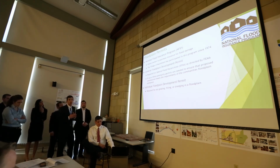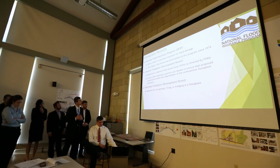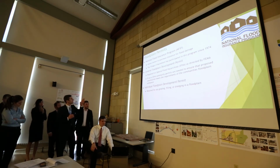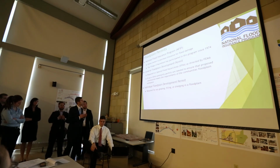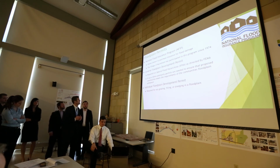Permitting, there's 2 permits that I thought were necessary, and they were general and individual floodplain development permits. For special flood hazard areas, as designated by FEMA, you definitely have to have this general floodplain development permit.